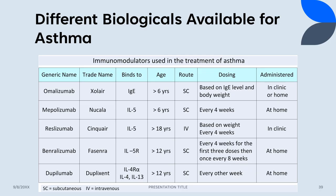So when you look at the biologicals available for asthma, there's a large group of them, okay? There's the generic name, and then there's the trade name. So Xolair has been around for a while. It binds to the IgE. Okay, so each of these biologicals target a different area or maybe similar, but they're administered differently. So you look at the generic name, the trade name, what the actual biologic does, what does it try to prevent?